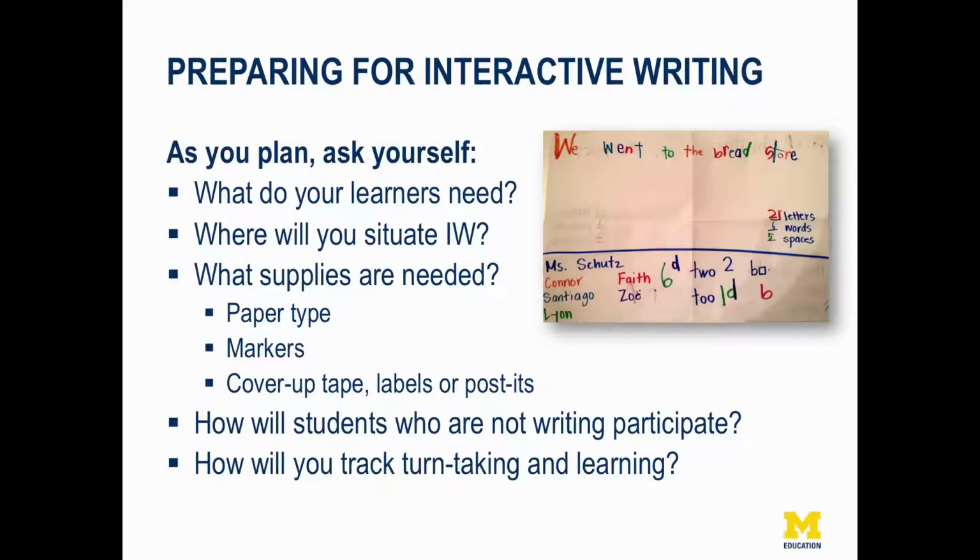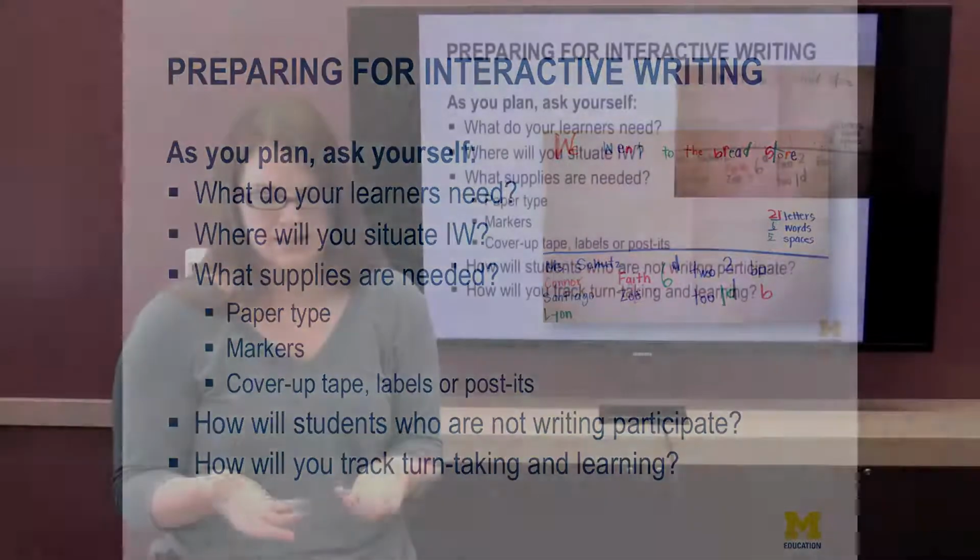So as you plan, there are a couple of questions you want to ask yourself. You want to ask yourself, what do your learners need? So the 5 children in this group, Connor, Santiago, Lion, Faith, and Zoe, had some similar needs, but they also had some needs that needed to be addressed individually. And so I made decisions as a teacher about how I could support them in doing things.